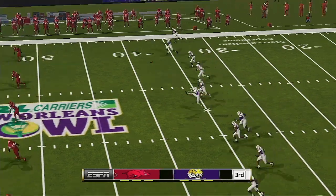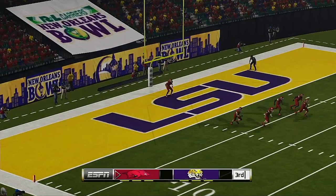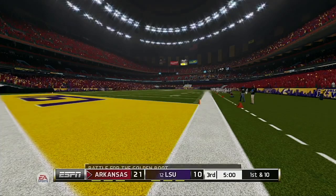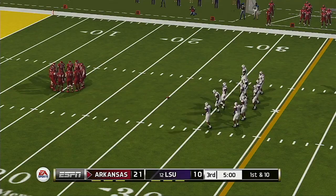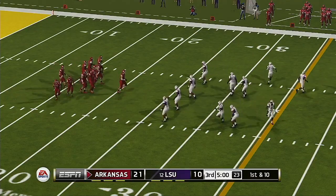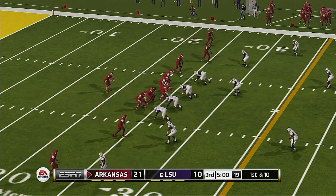Second half action just about ready to start here. Sends it sailing downfield. This one's going to be down in the end zone for a touchback. The Razorbacks are on a roll right now, an absolute roll. 21 straight points, and the defense has no answer for them. So they're just about set to get the game going again. They'll spread the field here. Let's see what the defense does with a five wide outlook.